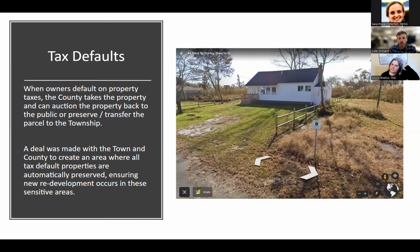So they said, okay, we're not going to resell anything that's within this area, and it's going to automatically be preserved, which was a big hill to climb with the county, because that's certainly a way for them to get revenue when they can sell these properties, and certainly recoup some of the money that they lost from back taxes. So that was sort of a hit that they had to take financially, but they understood that it was really best for everybody involved.